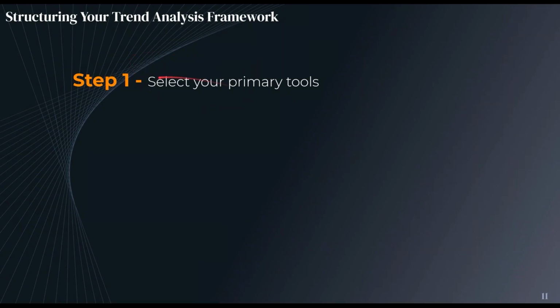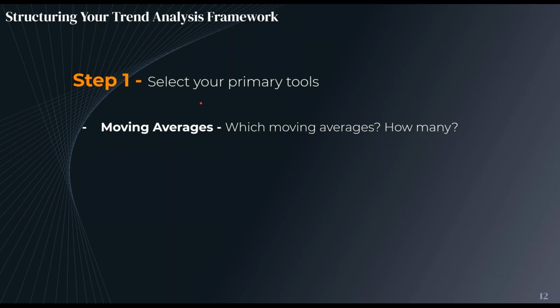So step 1, select your primary tools. First, moving averages. These are one of my favorite tools for analyzing trends, and I did a very in-depth lesson explaining how to use these tools. So if you wish to include moving averages in your trend analysis framework, you need to select which moving averages you want to use and how many.